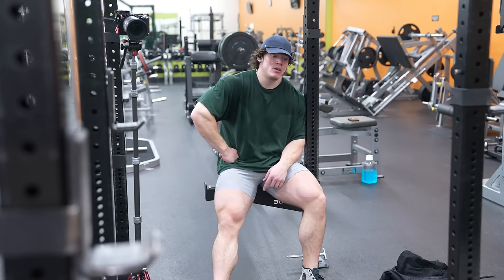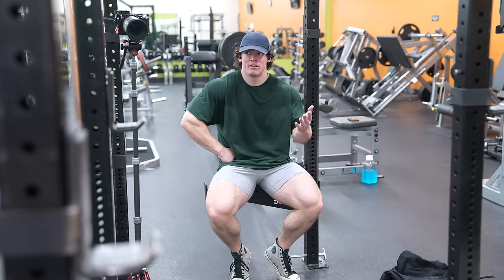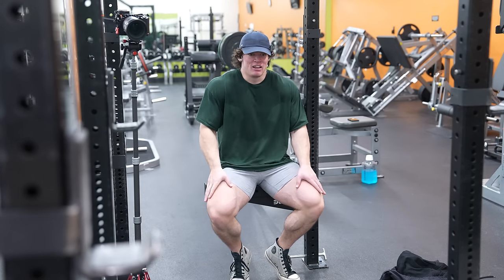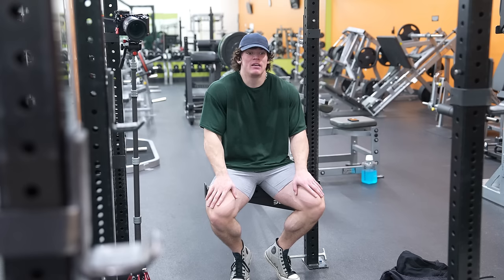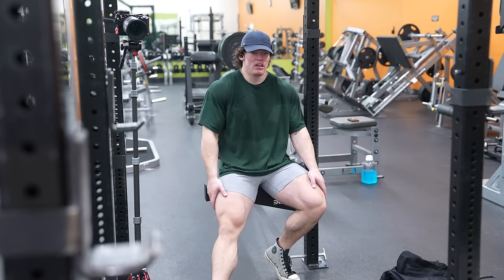But you got to remember, oh my goodness, you can't jump straight there, right? You got to build this underneath a little bit of a layer of fat, at least if you're in a legit bulk. And then when you trim down, you really get to reveal it.